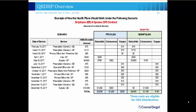In this case, the total cost for the year for the couple is $16,085. Under the current PPO plan, the out-of-pocket cost would be $3,482. Under the qualified high deductible plan, the cost is $5,280. So the plan is still paying a good share of the total expenses. These are good plans with good benefits, but they are structured slightly differently.